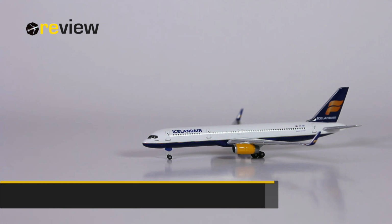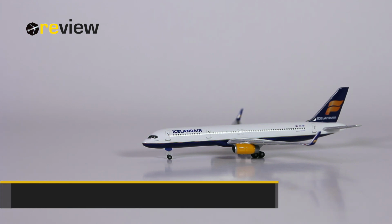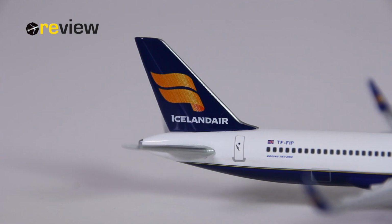So there we have it, the Boeing 757-200 in the current livery of Icelandair. And what can we say about this aircraft model? Well, let us start off with the print quality, and that is simply said, excellent. I really can't fault it there. Any detail that has been printed on, so excellently, no faults whatsoever.